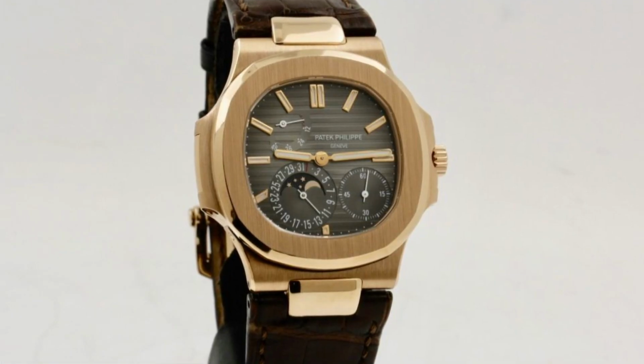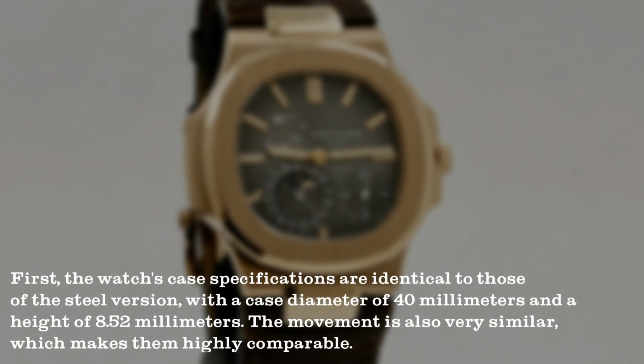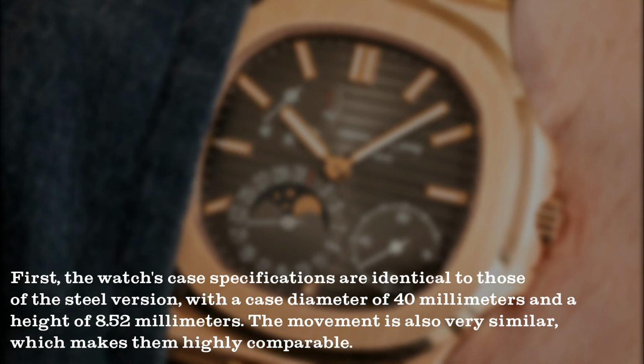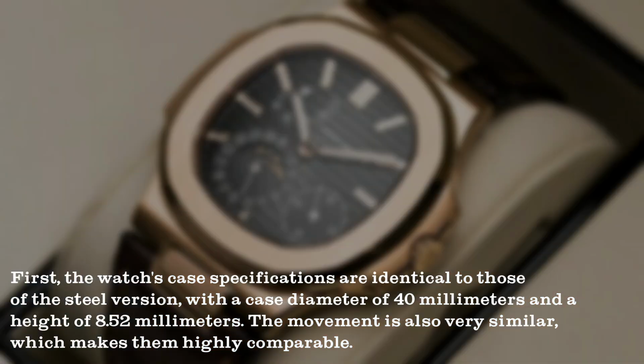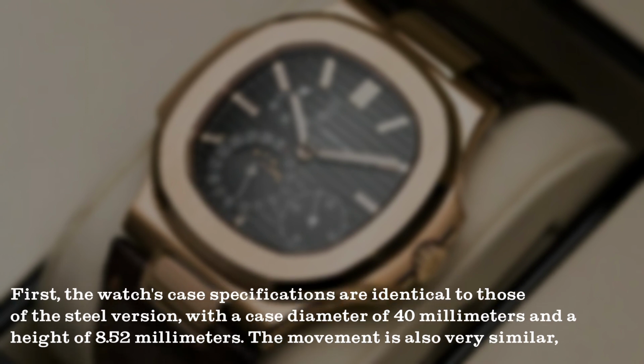What about what hasn't changed? First, the watch's case specifications are identical to those of the steel version, with a case diameter of 40mm and a height of, I believe, 8.52mm. The movement is also very similar, which makes them highly comparable.